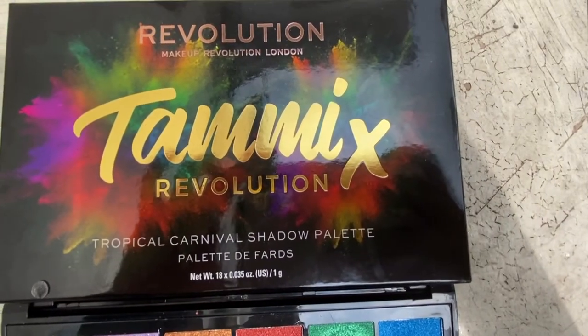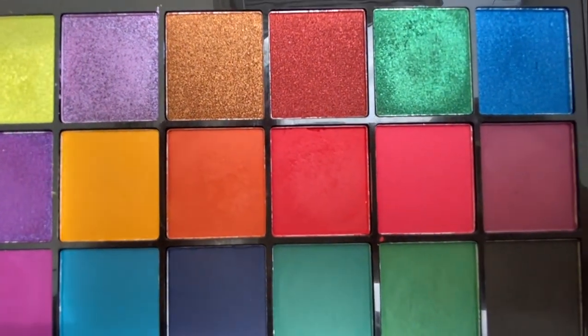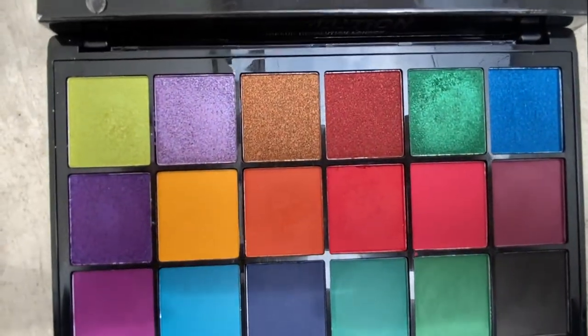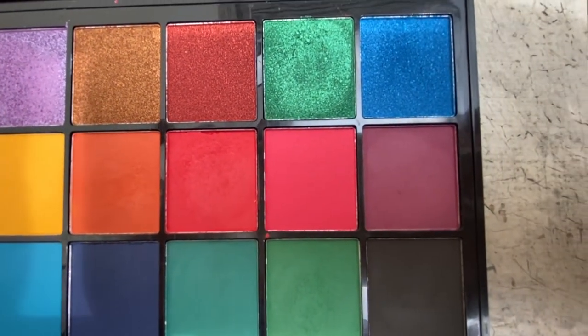I'm gonna use this palette, and this is the Makeup Revolution Tropical Carnival Shadow Palette. It's very, very colorful. That's the look of it. This is kind of going off my comfort zone, but I really wanted to try this out. So the colors of my flag are red, white, black, and green.